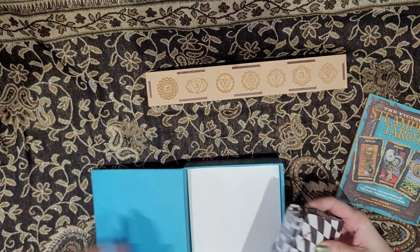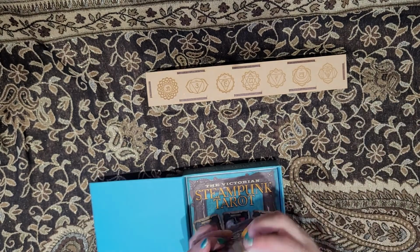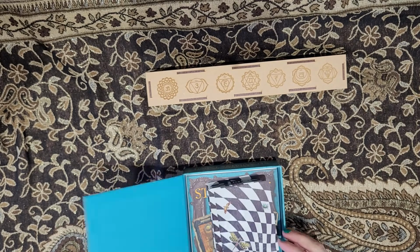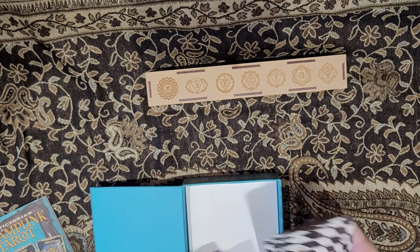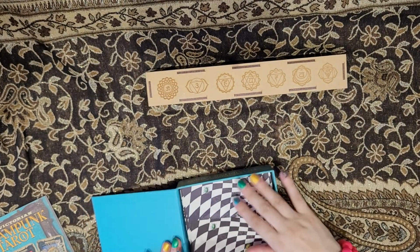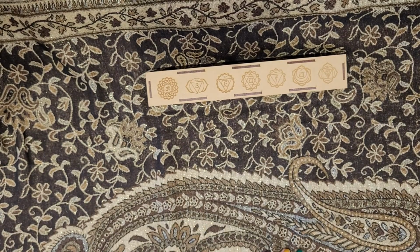All right, so same thing with this, but it's just a big box and a book. So no little box to kind of keep it in. I don't even know how. Oh, that's why they had them split. All right, on to the next one.